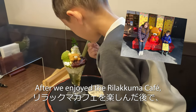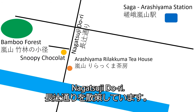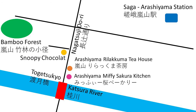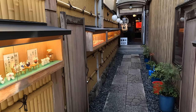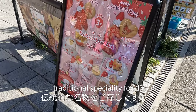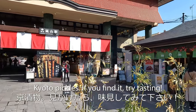After we enjoyed the Rirakuma Cafe, we kept walking through Arashiyama's main street, Nagatsuji Dori. There are so many shops to enjoy street food. Do you know one of Kyoto's traditional specialty foods? Kyoto pickles. If you find it, try tasting.